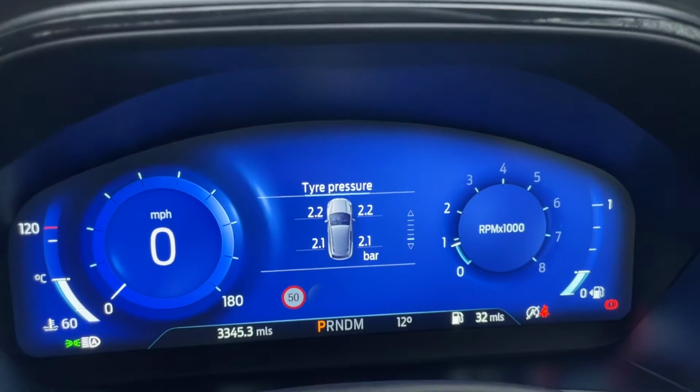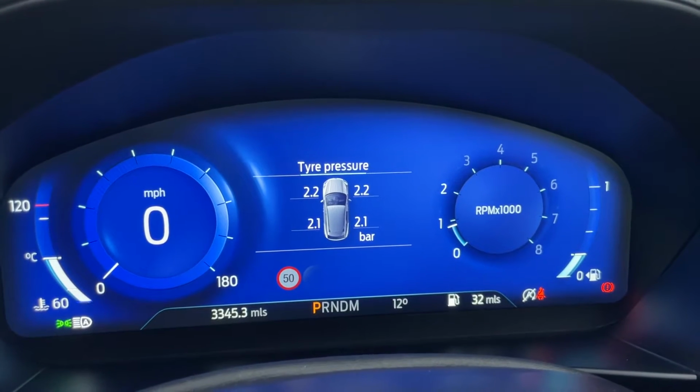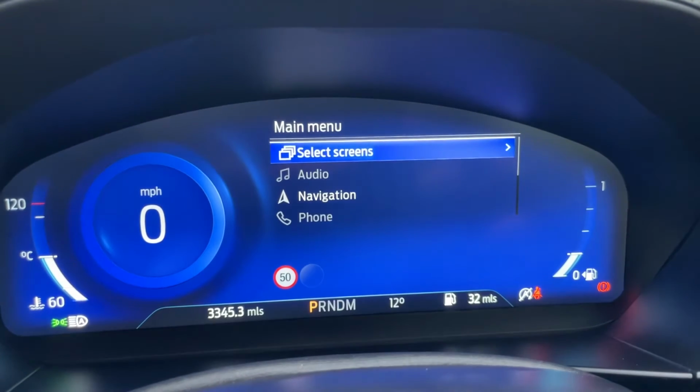But this, I'm led to believe, will do up to 35 to 40 MPG quite happily. All depends on your right foot though. If you're an aggressive driver, you might not get that.